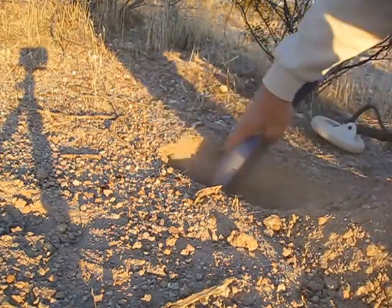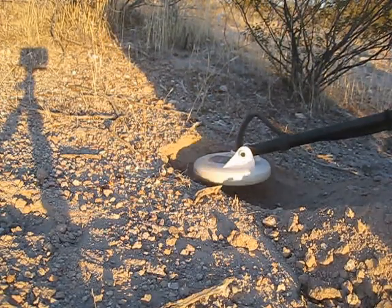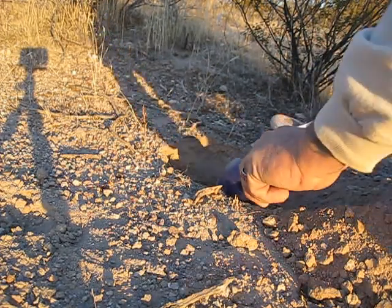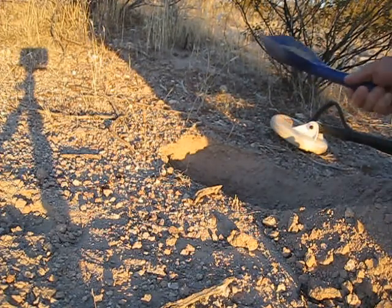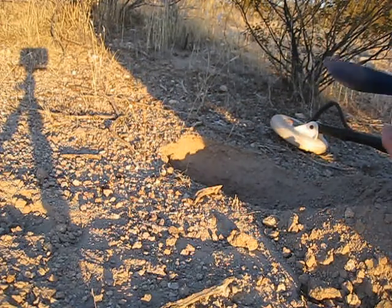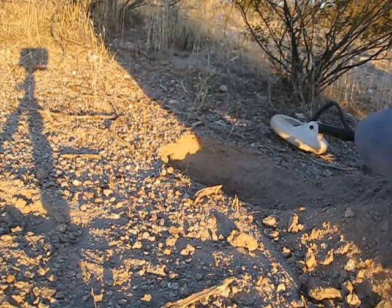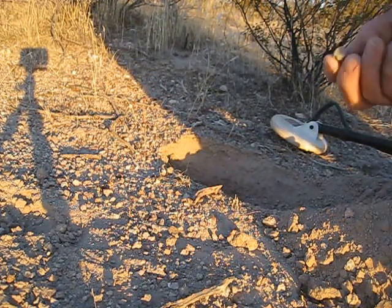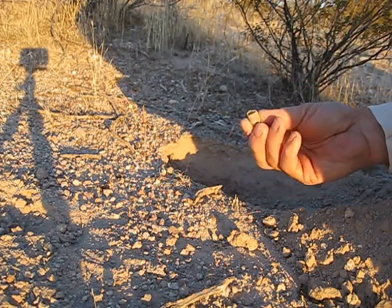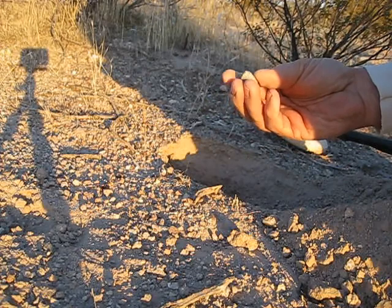And deep. Okay, it's out of the hole. And in the scoop. Well, cross your fingers. I could use a nice one. Nope. There it is. But the machine was correct. Non-ferrous. Bullet. Looks like a 45 slug. Yeah, well. Gotta dig them all.